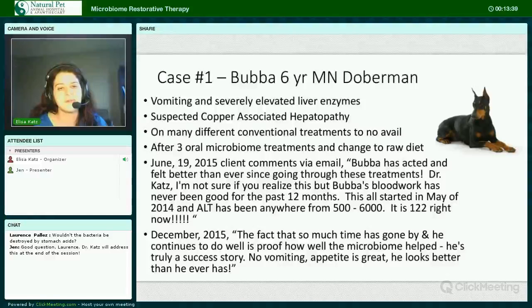The suspected diagnosis was copper-associated hepatopathy, which doesn't carry a real great prognosis to begin with, and the conventional treatment is somewhat costly, and this client was unable to do it, so she came to us seeking alternatives. He'd been on many different conventional treatments, really without fixing his problem. So after 3 oral microbiome treatments and a change to a minimally or non-processed diet, these are the client's comments.